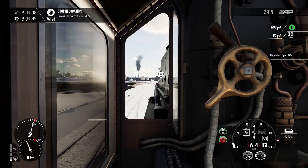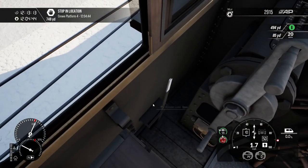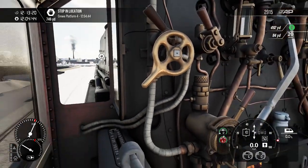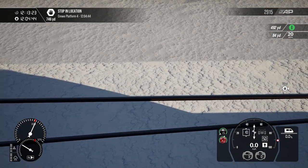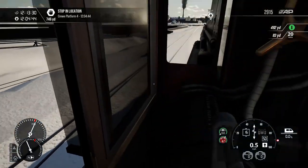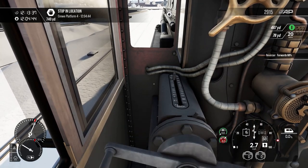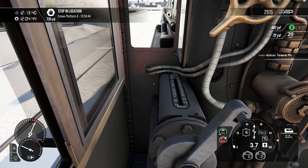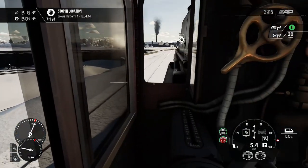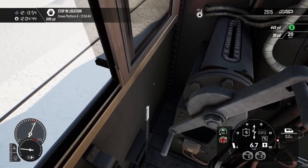Why is it stopping? Come on, speed up. Speed up! The regulator's on! Train, move forward! Now, what are you doing? There we go. Take your time. It's not like we've been recording for like 40 minutes so far. Plus, how many minutes has it taken us to actually speed up? Take your time.